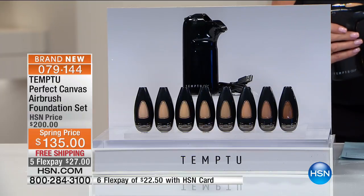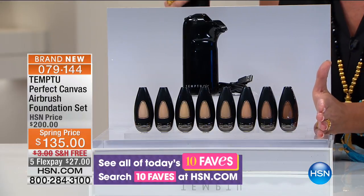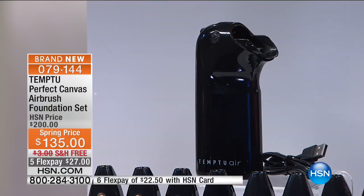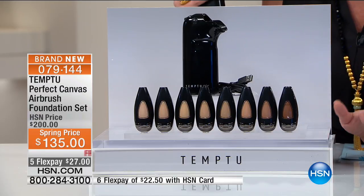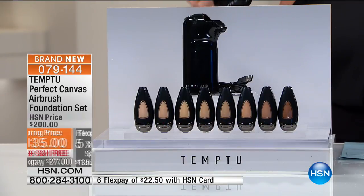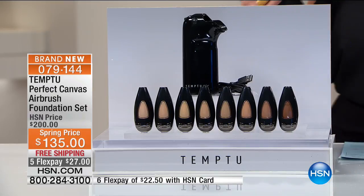Now, here's the other thing I want to mention. We have the very best value, hands down. What you're looking at anywhere else is $200. Only here at HSN at a special spring event price, only for this visit. Huge opportunity at $135. That is for the machine, your one-time investment, and then your individual pod, which makes cleanup simple, easy, no cleanup for that matter. And if you look on hsn.com, just the machine is $195. It instantly became a customer pick. Now we're including the foundation, so you bet. Best value to date. When you shop with a credit card or debit card, it's under $30 to get it home. With your HSN charge card, we're talking $22.50.